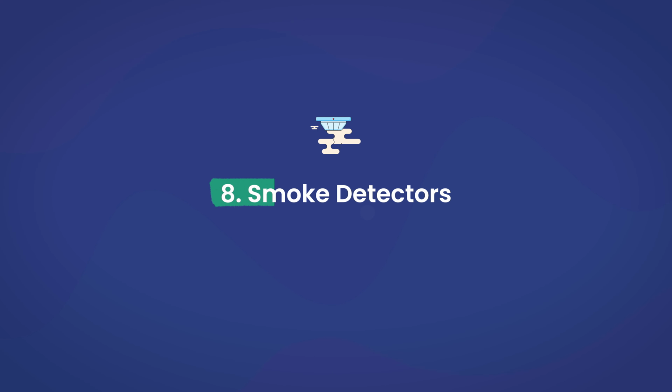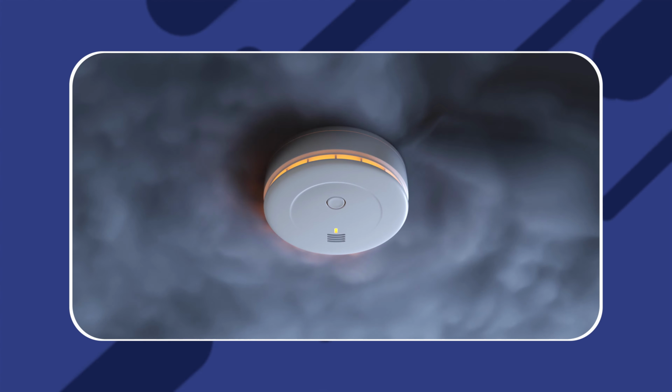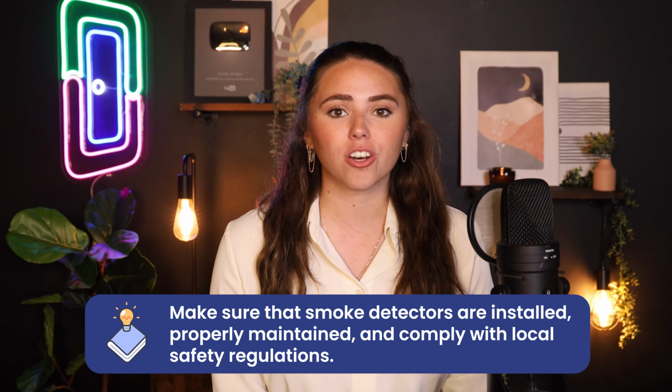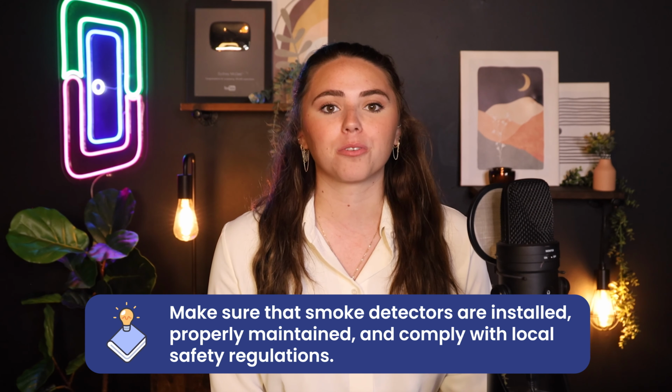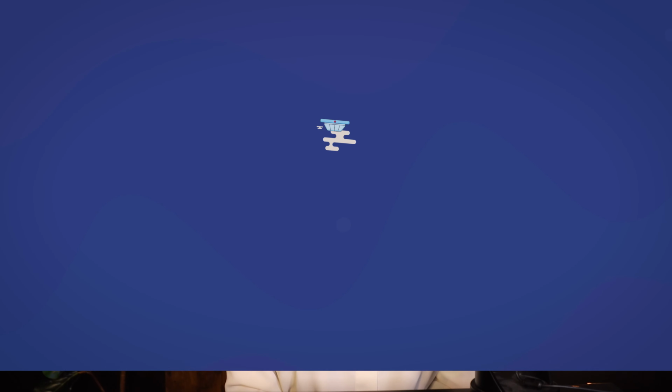Number 8 is smoke detectors. Smoke detectors are critical safety devices that every rental property must have. These small devices play a crucial role in alerting tenants to the presence of smoke, providing early warning in case of a fire. Make sure that smoke detectors are installed, properly maintained, and comply with local safety regulations. Below are some of the things to keep in mind when it comes to smoke detectors.